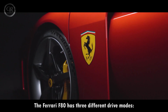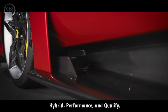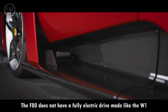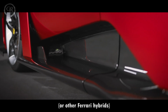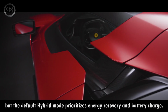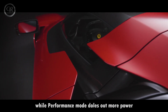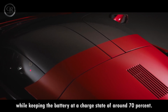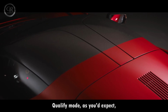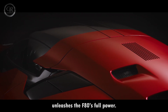The Ferrari F80 has 3 different drive modes: hybrid, performance, and qualify. The F80 does not have a fully electric drive mode like the W1 or other Ferrari hybrids, but the default hybrid mode prioritizes energy recovery and battery charge, while performance mode doles out more power while keeping the battery at a charge state of around 70%. Qualify mode, as you'd expect, unleashes the F80's full power.